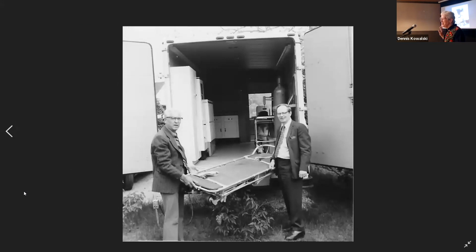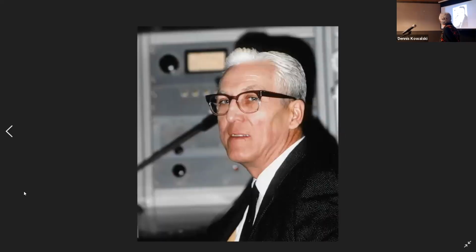I know the pictures are great. I didn't have time to do any gyrations with Photoshop or anything. So I'm just grabbing photos. Okay, next. And that's my father, Walter Rumpel.